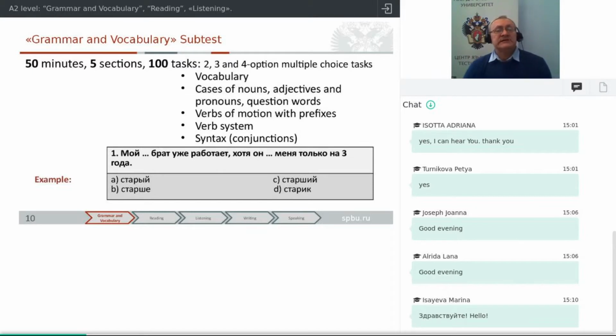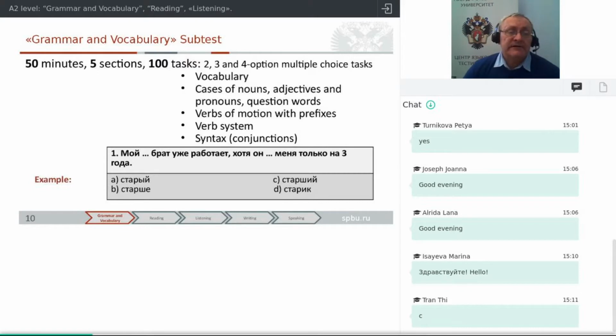And the test concerns these areas of vocabulary and grammar. So vocabulary, cases of nouns, adjectives, and pronouns, question words, verbs of motion with prefixes, verb system, aspect in particular, and syntax, conjunctions. Look at the example and please give me answers. Look at the example.